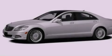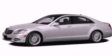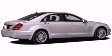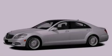zones, air conditioning with automatic climate control, and a sunroof enables you to fill the cabin with fresh air at the push of a button. Stop by today and test drive this vehicle for yourself.